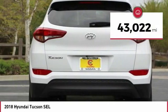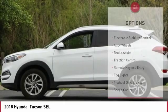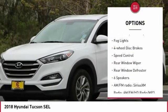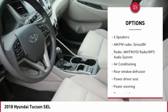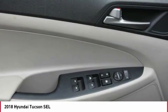This vehicle has less than 45,000 miles. Here are some of this vehicle's great options: electronic stability control, alloy wheels, brake assist, traction control, remote keyless entry, fog lights, four-wheel disc brakes, speed control, rear window wiper, rear window defroster.